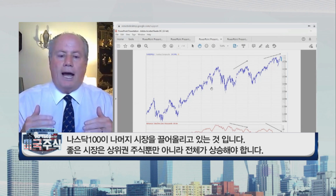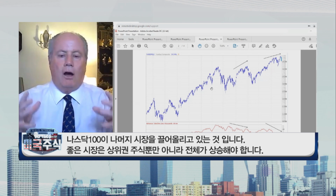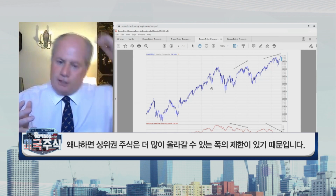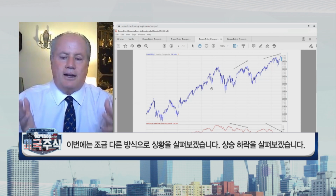So what's going on is the Nasdaq 100 is pulling up the rest of the market. A healthy market needs everything to go up, not just the best stocks, because the best stocks can only go so far. Let's look at things in another way.